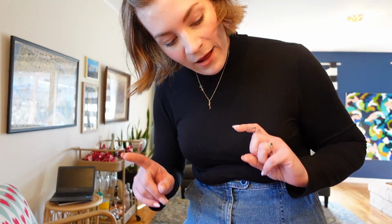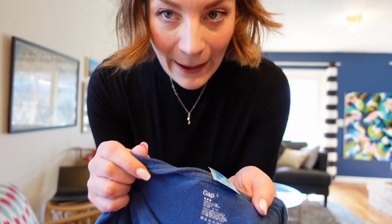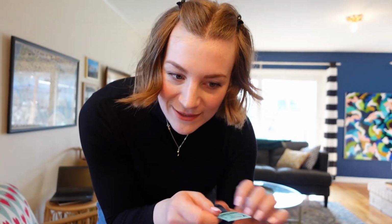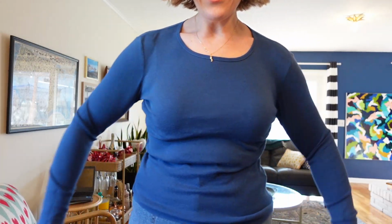This skirt to be determined, but I did buy 3 shirts as well that I want to try on. And I'm just gonna leave the skirt on and try them on with it. This is from the Gap. It's a size large. It was $3.39, but it's that blue tag, baby. So I got 50% off of this. So let's see. All right, there we go.